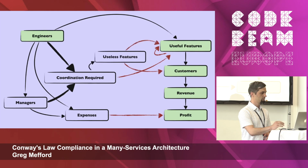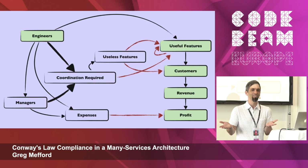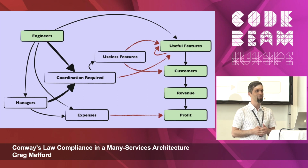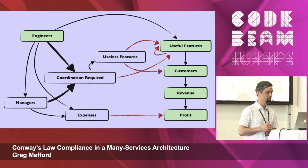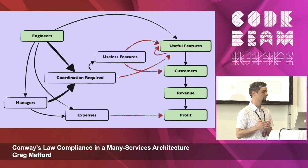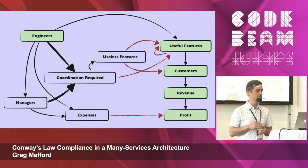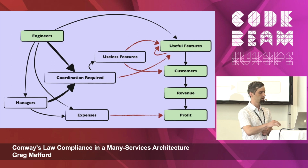Things get more complicated. But there's also these useless features that you actually don't want, but who doesn't have a useless feature, right? You experiment, you try things, you don't know what you're going to need. You end up having useless features that your customers actually don't like, right? So this detracts from having customers at the end of the day. And it makes it harder and harder to build useful features. And the more coordination overhead you have, the more of those you're going to end up with.